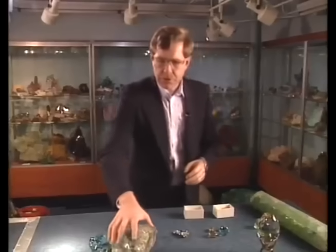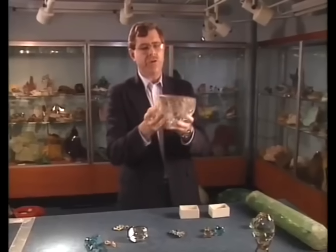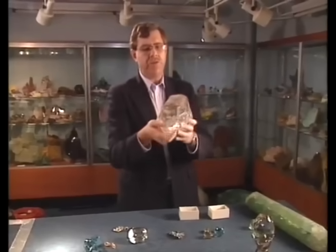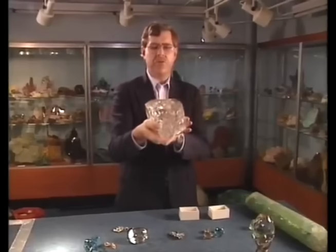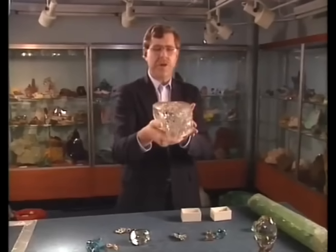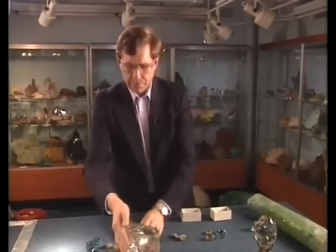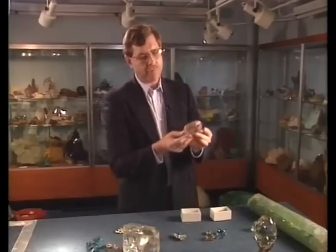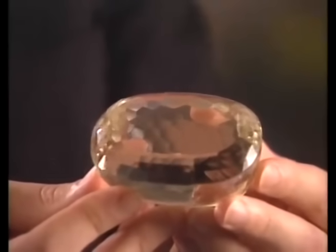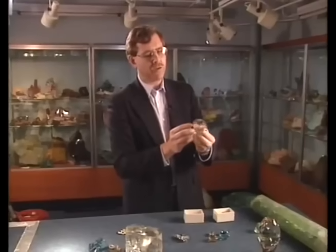Now the large crystal that I have right here is also a gem material. It's the mineral known as topaz. And this is the shape of the crystal as it comes out of the ground. If you were to cut a gemstone from this crystal, you might get something that looks like this. This is a 2,000 carat topaz from Brazil, and typical of the color of most topaz crystals.